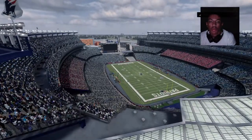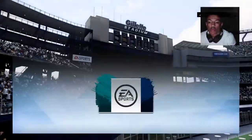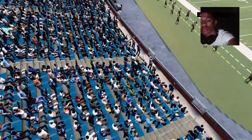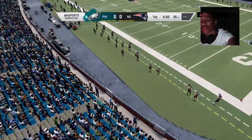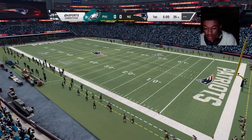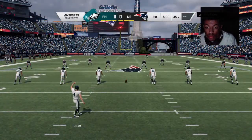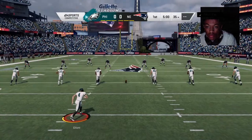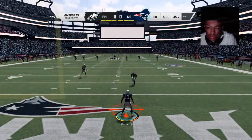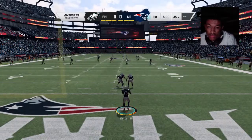It's the NFL on EA Sports as you get a look inside Gillette Stadium here in Foxborough. A moment ago, the pride of Massachusetts, the Patriots, introduced to this, as always, sold-out crowd as they get set to go head-to-head with Carson Wentz and the Philadelphia Eagles. Here's the kicker, Jake Elliott, ready to get this one started. And we are underway in Foxborough.